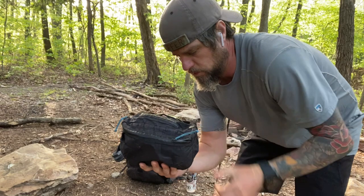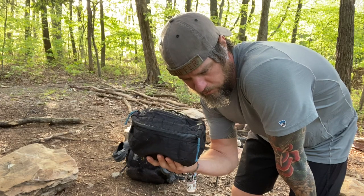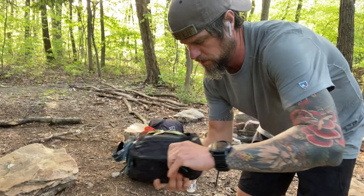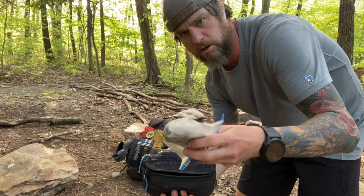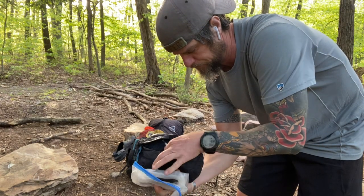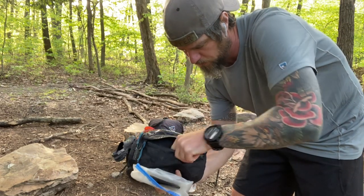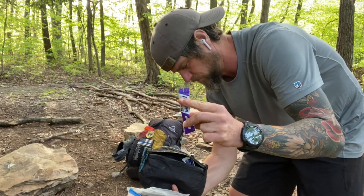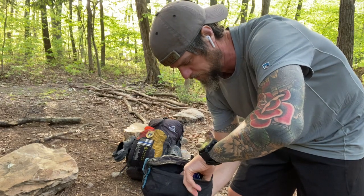So I started the trail with the Versa chest pack. This is how I've been wearing it, on my chest. I've worn it on my hip a few times, didn't like it, so it's usually up on my chest. In this, I keep my wallet, ID cards, stuff like that in a Ziploc in the front. And then I usually carry chapstick, tape, Leuco tape, little packets of electrolytes or energy boost that I put in the water.